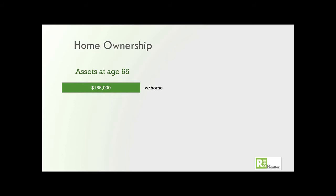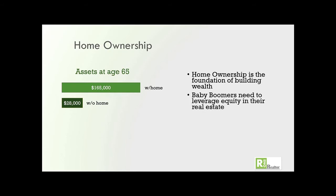This is a sobering statistic: the nationwide average net worth when we own a home and turn 65 is $165,000. The real issue is what happens if we're a baby boomer and we don't own real estate. That's really daunting. People that go into retirement without owning a home are in peril in terms of supporting themselves through retirement. So I see home ownership as a foundation of building wealth, and it fortifies that what you do is critically important. What I do in providing real estate services is really critical for helping people get into home ownership.